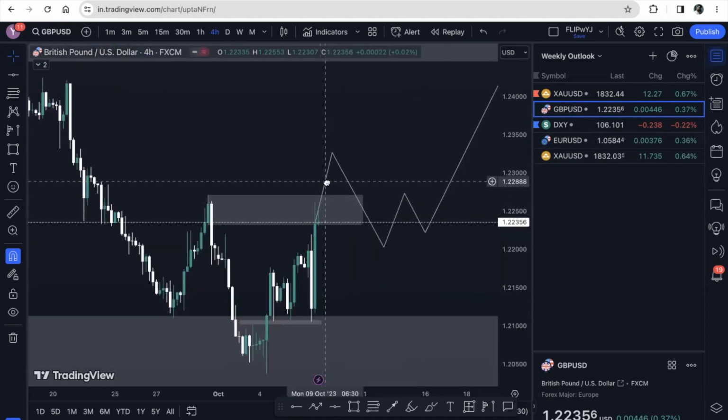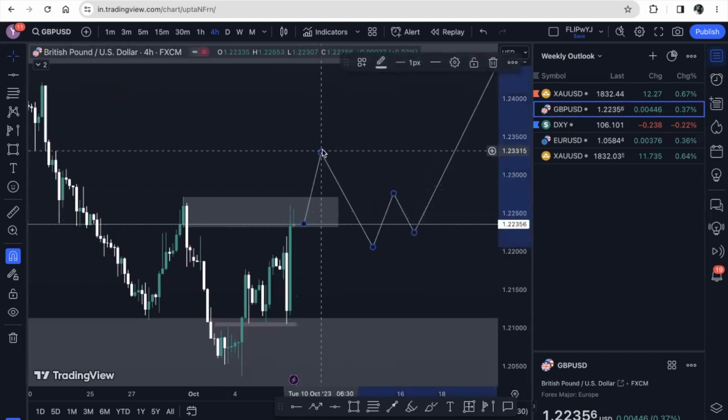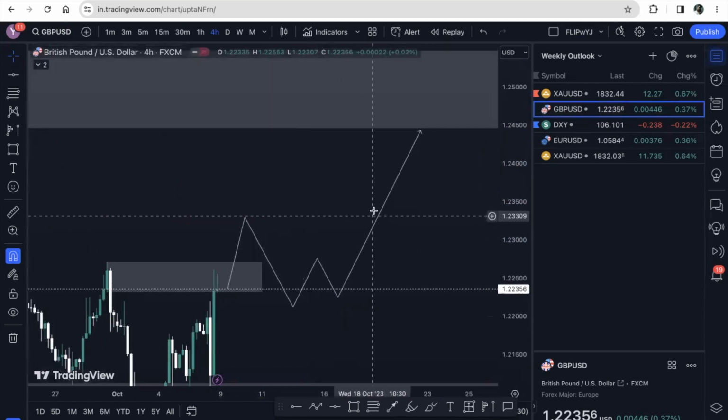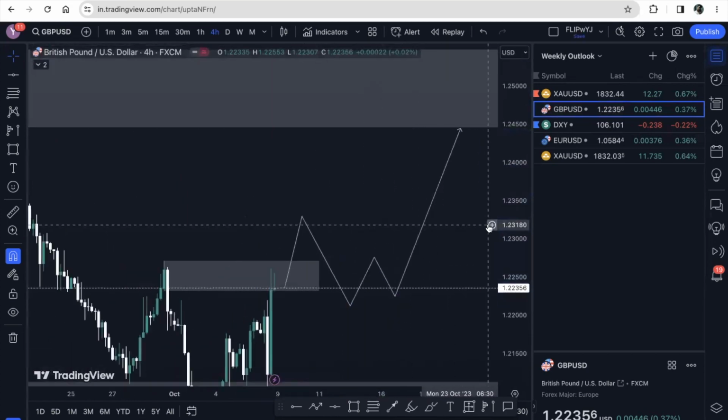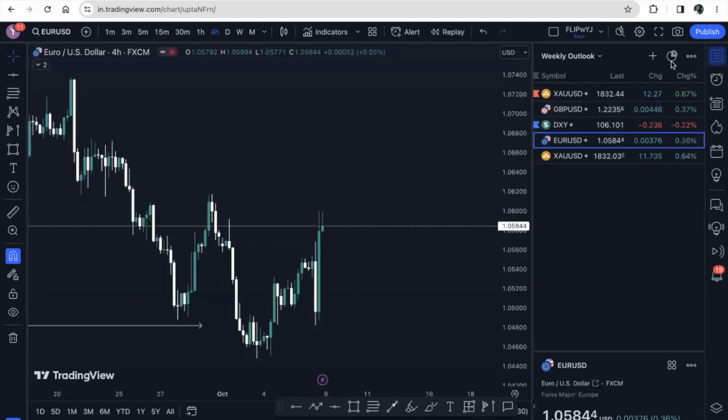Trading London, I think, would be slightly difficult. I would wait. Ideally, if London is presenting this price action wherein a higher high is formed, then I would definitely trade London, or else I would wait for New York to open. That's pretty much it on GBPUSD.